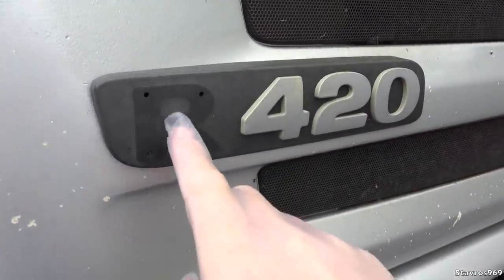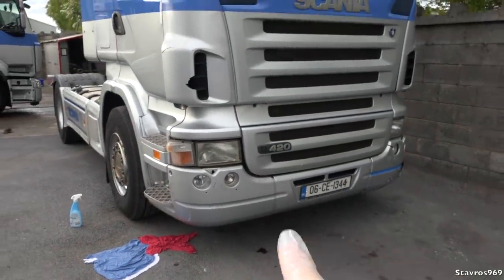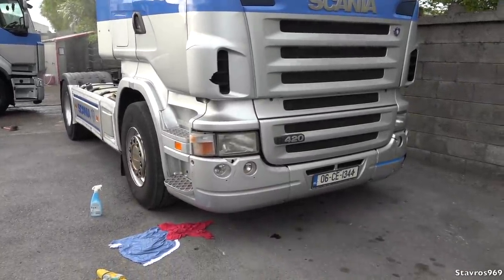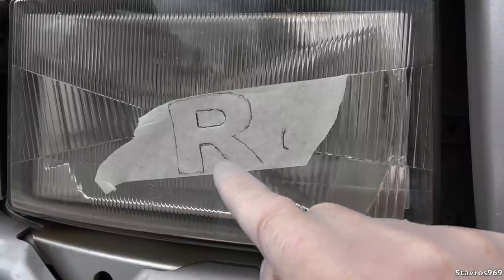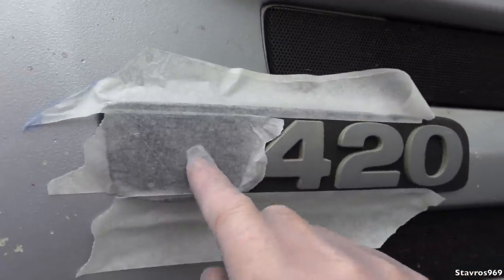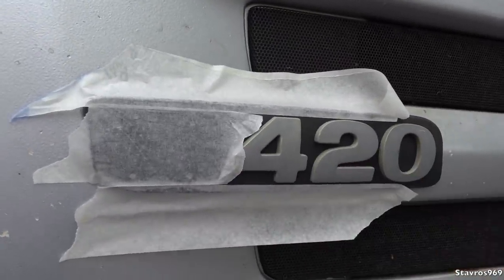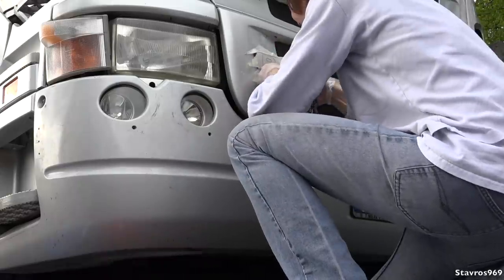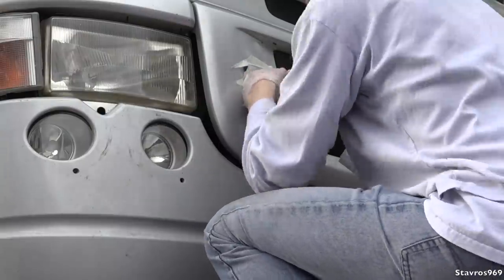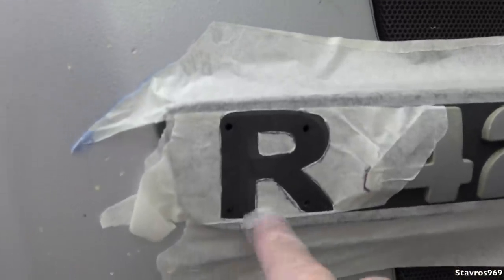Feel free to slaughter us in the comments if we get this wrong. Well, I just think it doesn't look good with the R missing. So let's get this done and see how it turns out. Okay, so I got a template from the other R series in the fleet. And we're gonna stick this onto this, spray around it, cut out the little hole there, and see if this works. Yes, guys, I think that's an R.